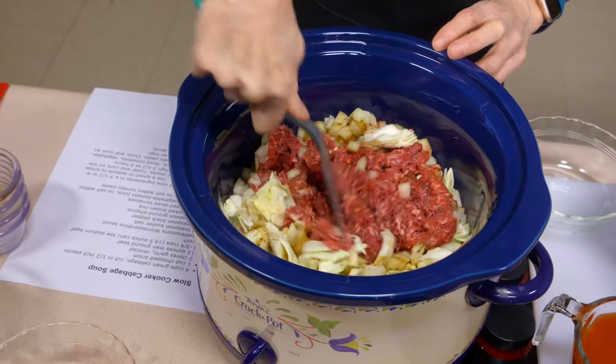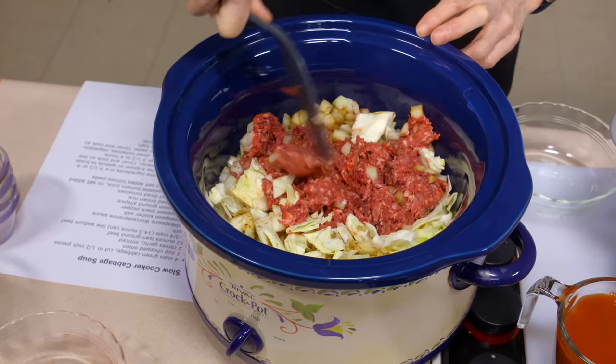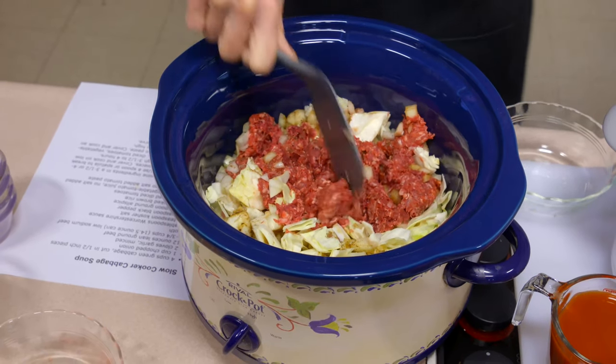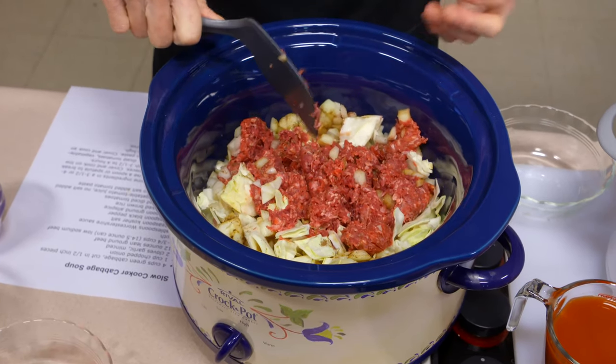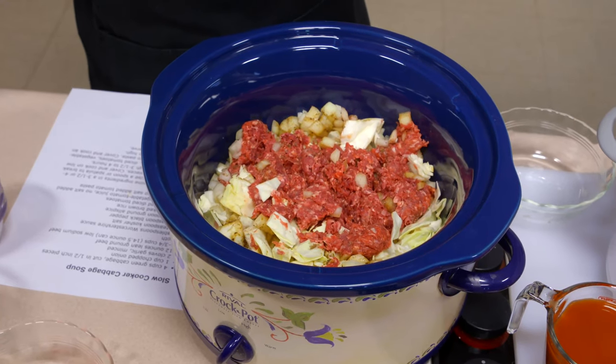Once you've got it cooked partway, we usually don't open a slow cooker, but we're going to open this one with about 30 minutes left. And if you find that your pieces of meat are in bigger chunks than you want at that point, you can always go back and break them apart then.